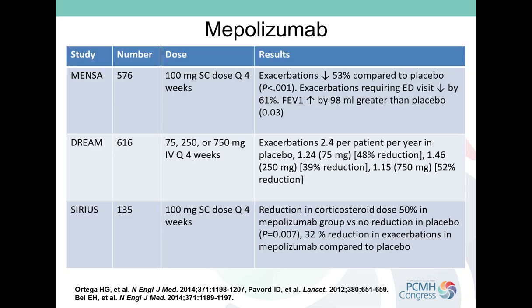For Mepolizumab, there were 3 major studies they looked at. Most of these were in the New England Journal and one was in Lancet. There was a decent number of patients, from 135 all the way up to over 600. They looked at exacerbation rates. The MENSA trial decreased exacerbation rate by 53% with the drug compared to placebo. Emergency room visits decreased. In the DREAM trial, they had a reduction in exacerbations by 48% and at the other dose, 39%.